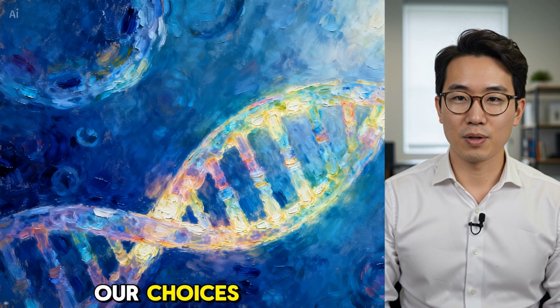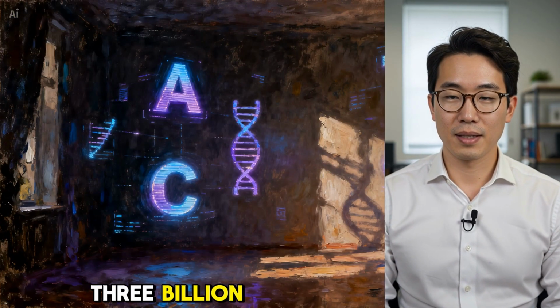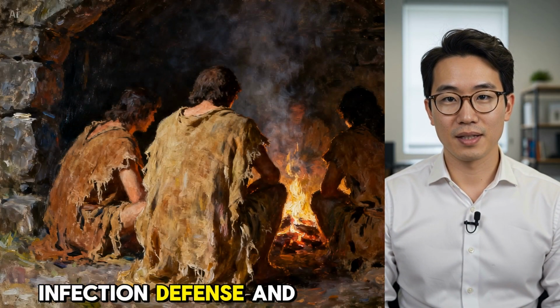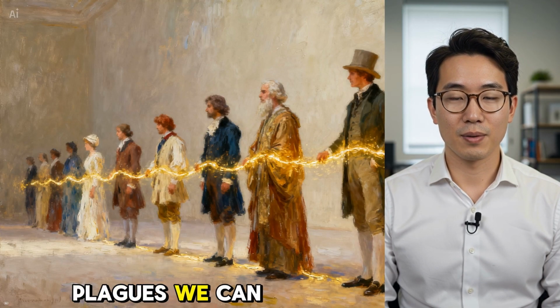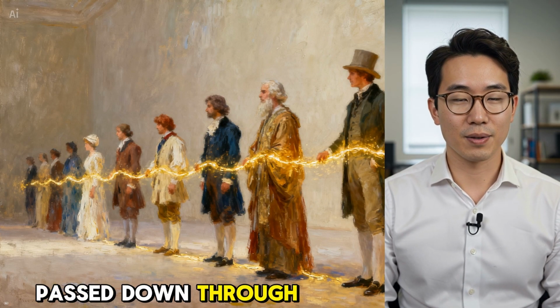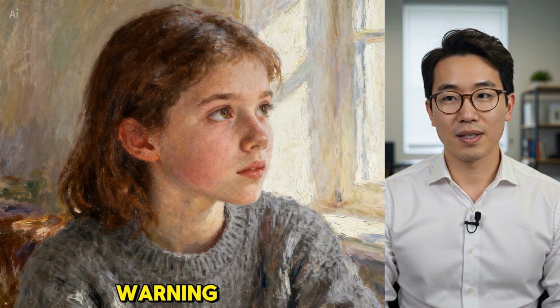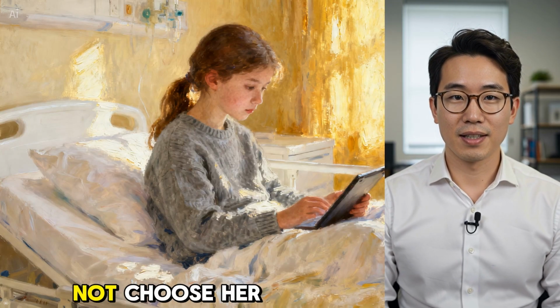We are not simply the sum of our choices, our habits, our environments. Written into the 3 billion letters of our genome are silent probabilities, ancient trade-offs between infection defense and self-tolerance, variants inherited from ancestors who survived plagues we can barely imagine, passed down through thousands of generations until they arrived entirely without warning in the cells of a teenager who would go on to become one of the most recognized faces on Earth. Her DNA did not choose her fame.